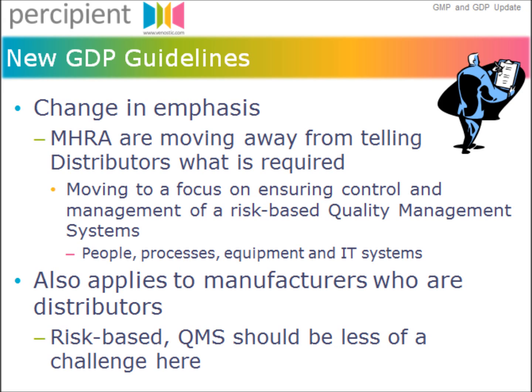Now, for small organisations, that's not going to be a problem. That's already in place, possibly as part of the GMP activities. But for a lot of wholesale distributors, formalising that quality management system is going to be a significant change. And there was emphasis last week that the quality management system needs to cover people, processes, equipment, but also IT systems, which is something we've been seeing at Percipient, an increasing trend over the last few years.